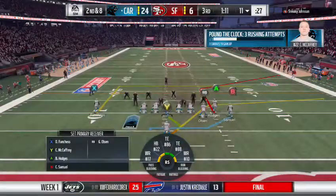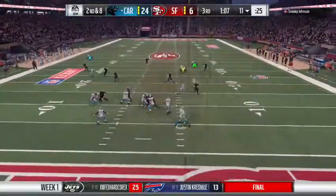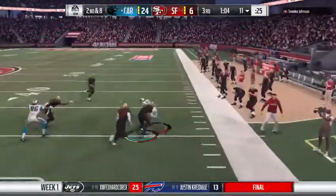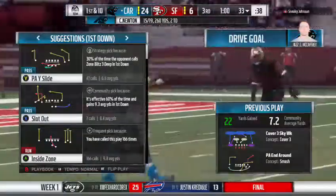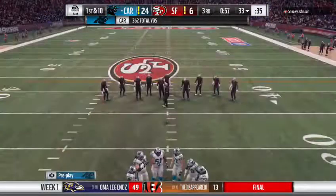I agree totally. It's not just end-of-the-half situations that you worry about the clock. It's throughout the game. And with a lead, stay in bounds. Make them fight harder to try and catch you. And he's able to get this one all the way past the 30. A good pickup there at 22.